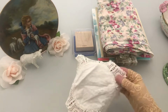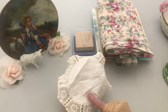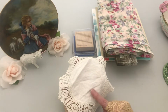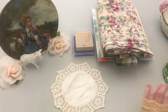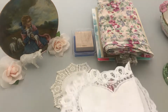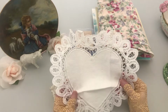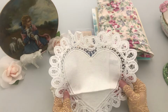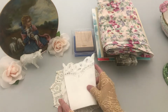And of course I found some doilies. This one was 99 cents. It needs to be washed and pressed. When it comes to the white ones, sometimes I leave them white, but a lot of times I coffee dye or tea dye them. This was 50 cents. This is actually Aida cloth, which you can do counted cross stitch on. And then the lace around it is Belgian lace. And I used to do counted cross stitch all the time.